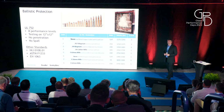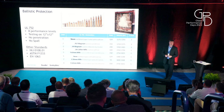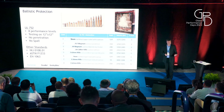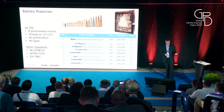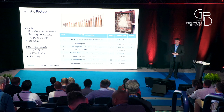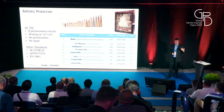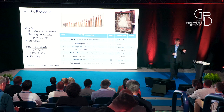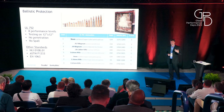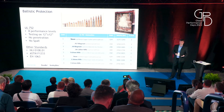The next level is ballistic protection. So we're probably all very familiar with this. There's a variety of standards from UL 752, you have your NIJ, of course ASTM has one as well, and then there's the EN standard too. It looks at the different levels of ballistics that are out there and then gives you the shot pattern, the number of bullets for each one.